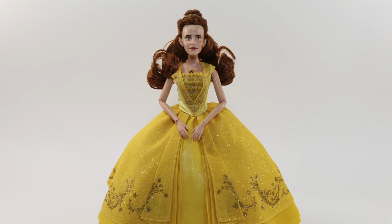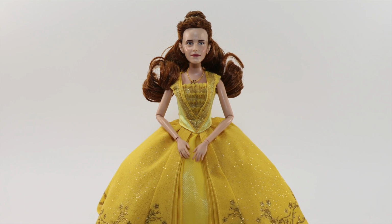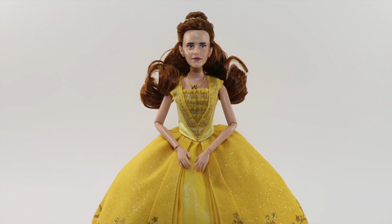The dress is supposed to replicate the gown as seen in the film, but this version doesn't carry its movie accuracy, which is really disappointing.